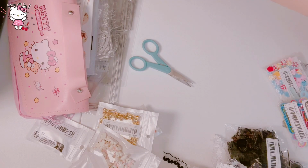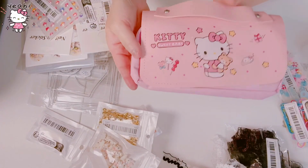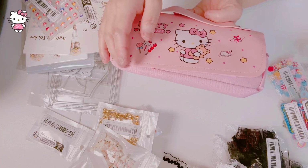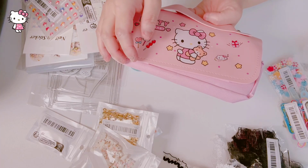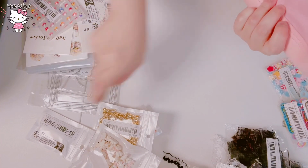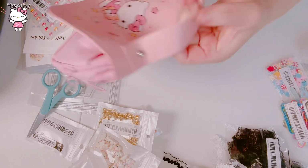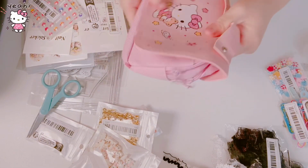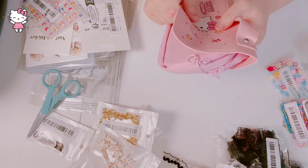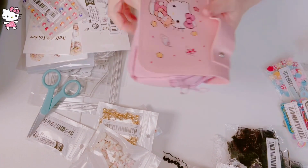So here is the Hello Kitty baggie. I got the pink one. I got the Hello Kitty. They also have My Melody, cinnamon roll, and I forgot the other one. Kuromi. But anyways, it's very well made too. It's like, what do you want to call it, like a beach bag feel. But anyways, it's well made.